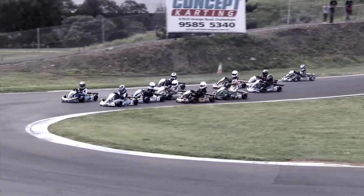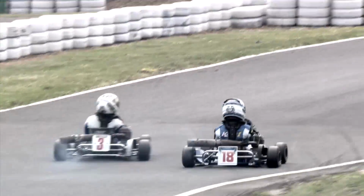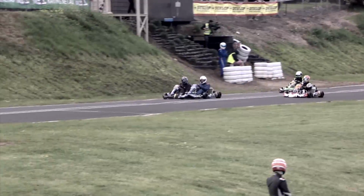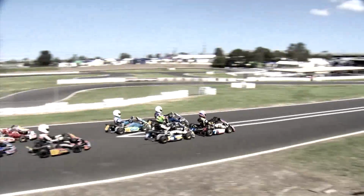First, we have the rookies, who are kids aged 9 to 11 and race a 100cc kart. The adults race karts with 125cc engines, where weight is used to even out the playing field. TaG Restricted is for new drivers who drive a slower kart. They can then step up to TaG Light or Heavy. TaG Light is about 20 kilos lighter and therefore faster.